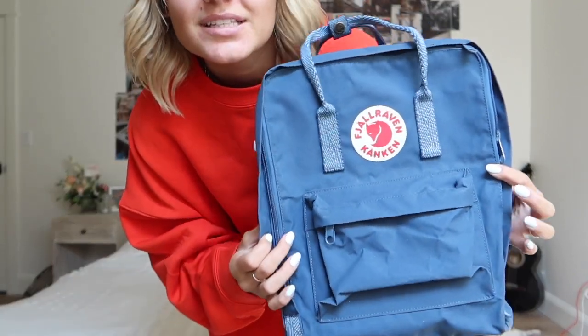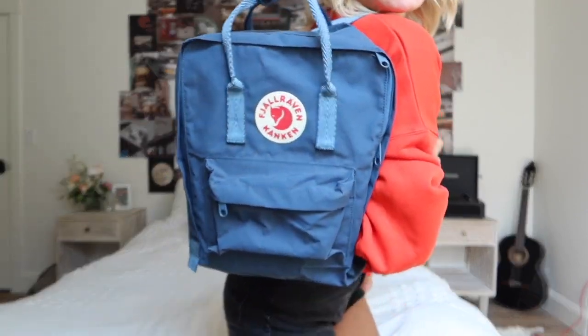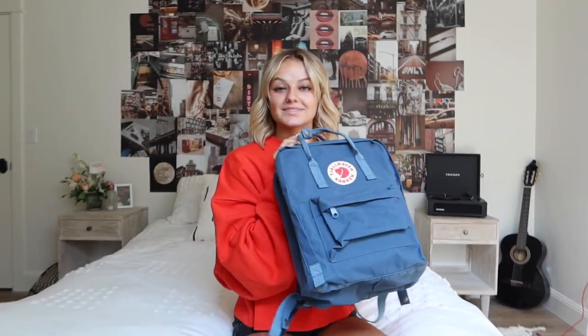So we have this color here. I got this backpack from Called to Surf. They sell clothes there and backpacks and all that stuff. I felt like this is a backpack that was trending back in sophomore year, but I never got one, so I'm going to get one for my senior year.